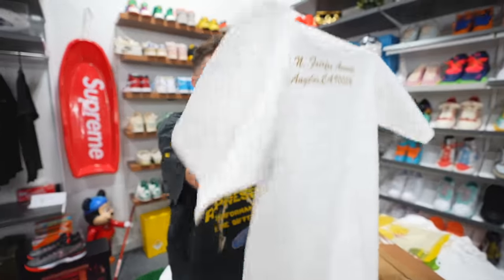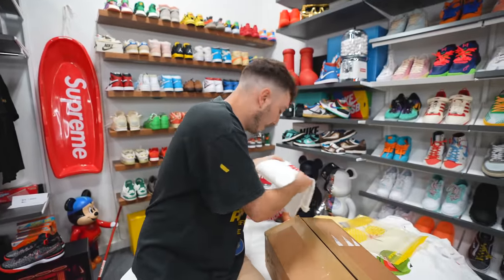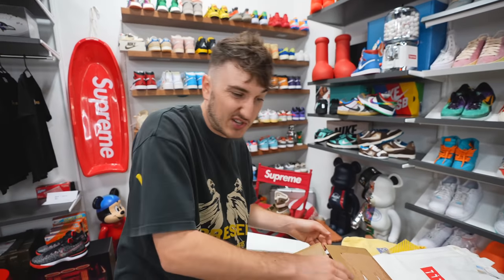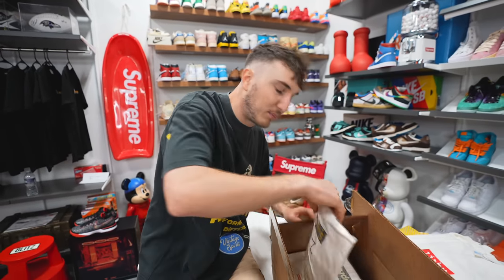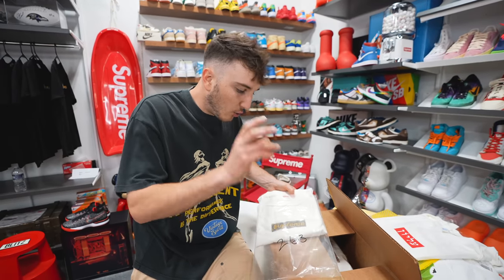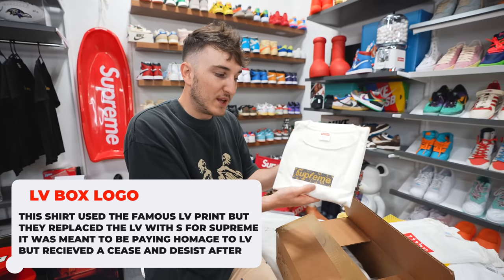I'm gonna try to put a little information pop-ups on the screen so you guys can get more of the history behind some of the pieces rather than the extent that I'm able to tell you here. But this is a huge, oh my gosh, the Supreme LV. So I had to look up the year on this. This is the original Supreme Louis Vuitton box logo from the year 2000.